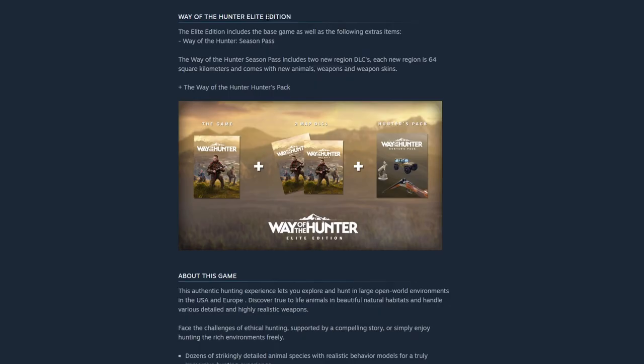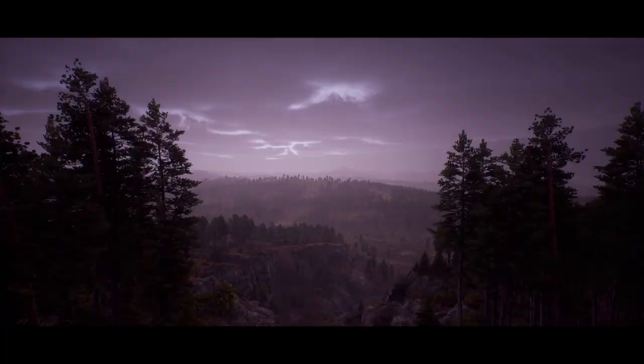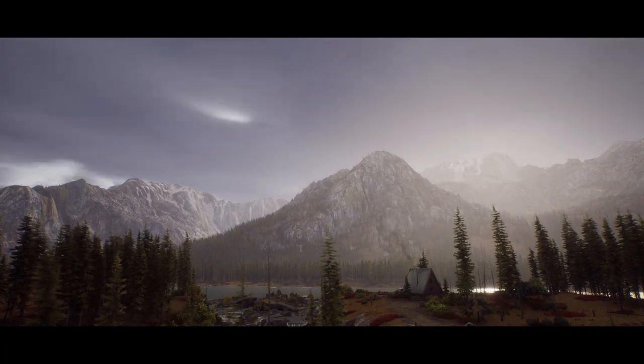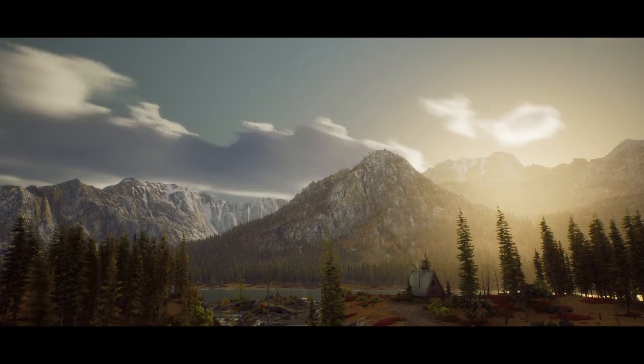Not a bad offer. We also have to consider that the Elite Edition is gonna include a Season Pass, which is gonna give you access to two map DLCs, each of them coming with new species, weapons, and weapon skins. Not bad. I mean, if you pay a bit extra for this Elite Edition, you are essentially pre-buying the next two DLCs, with a discount, I guess.